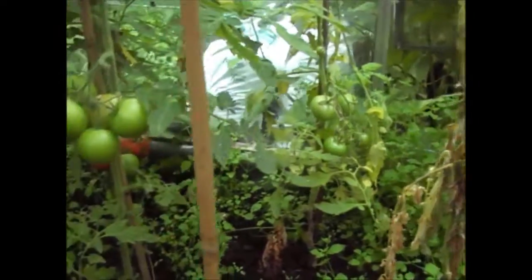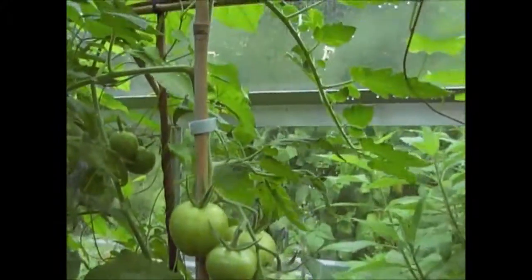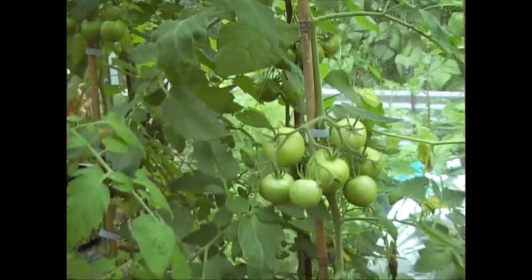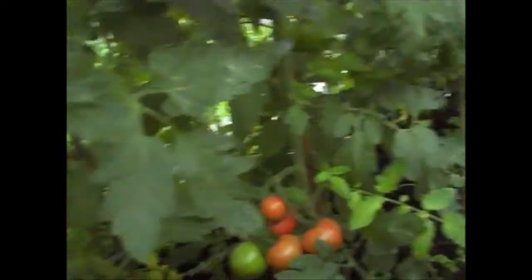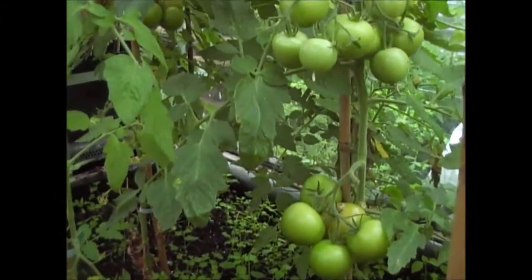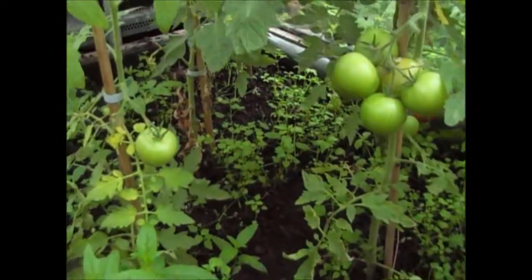But the plants that have survived, there's a reasonable amount of tomatoes. I'm nowhere near what I normally get, and the tomatoes seem to be a lot smaller than they have been in the past. But if you compare that to, say, the Moneymakers that we've got on this side, these have done considerably better than these, and I do honestly think that it's down to the variety as opposed to the location.